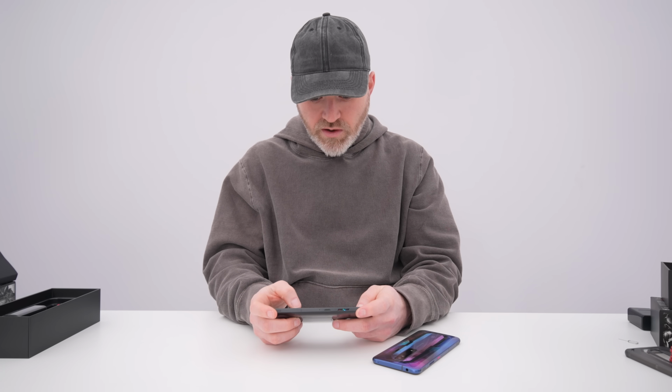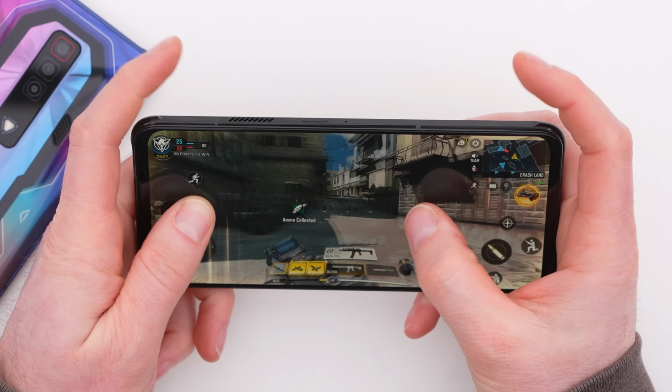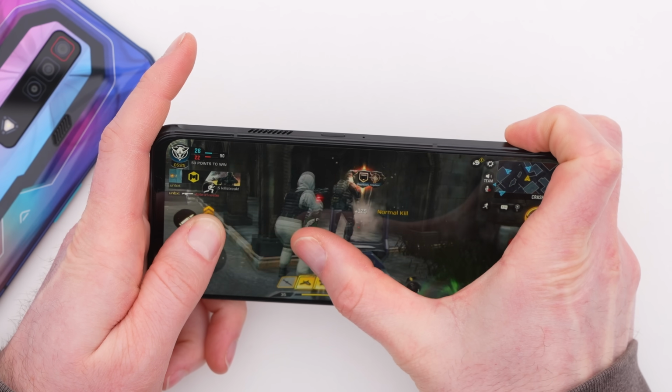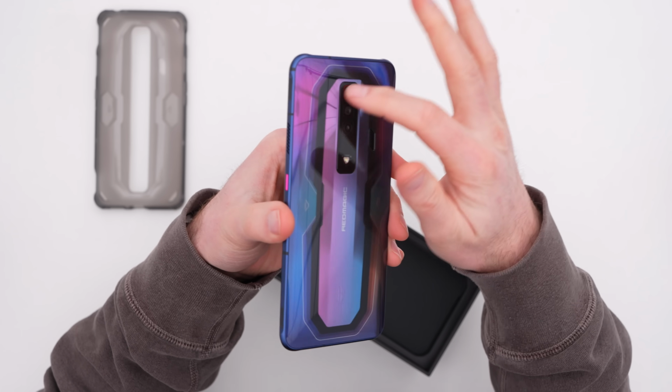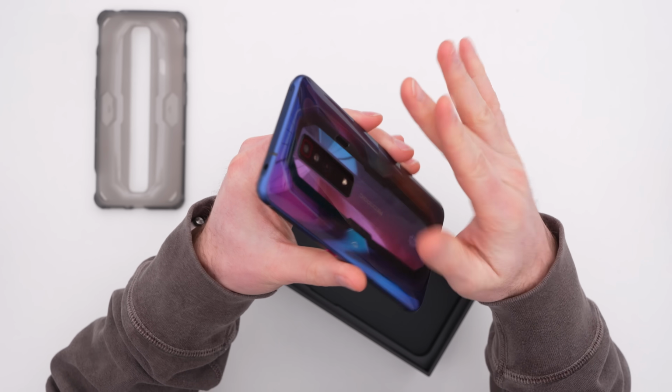No, I mean, these phones are always amazing at this. They're so purpose-built for gaming. I mean, it's such an advantage. It's just ridiculous. Camera setup is here in the center, pretty low profile.